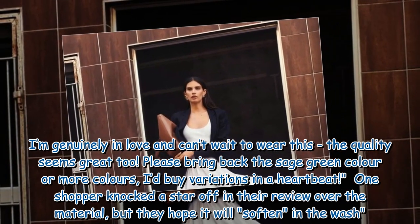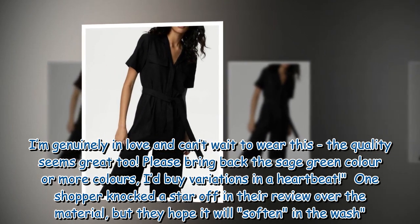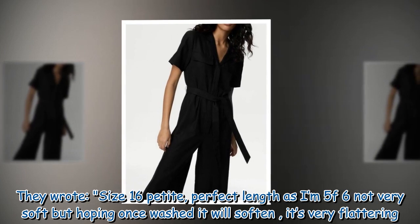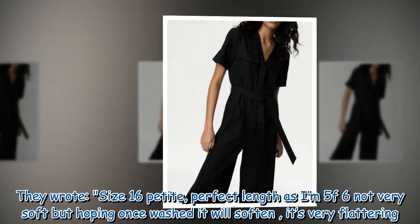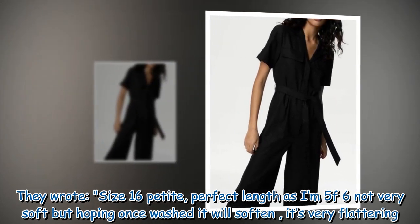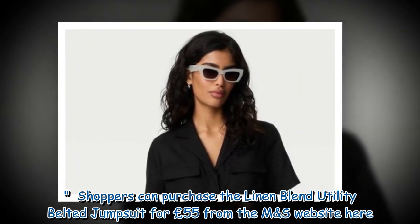One shopper knocked a star off in their review over the material, but they hope it will soften in the wash. They wrote, "Size 16 petite, perfect length as I'm 5'6", not very soft, but hoping once washed it will soften. It's very flattering." Shoppers can purchase the Linen Blend Utility Belted Jumpsuit for £55 from the M&S website here.